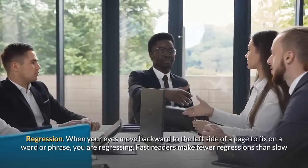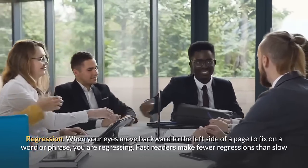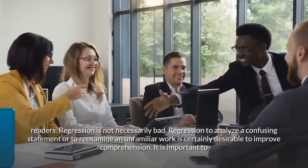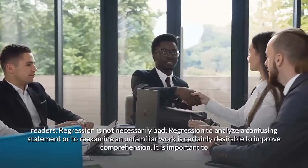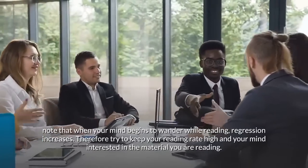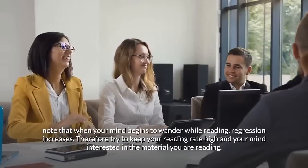Regression. When your eyes move backward to the left side of a page to fix on a word or phrase, you are regressing. Fast readers make fewer regressions than slow readers. Regression is not necessarily bad. Regression to analyze a confusing statement or to re-examine an unfamiliar word is certainly desirable to improve comprehension. It is important to note that when your mind begins to wander while reading, regression increases. Therefore, try to keep your reading rate high and your mind interested in the material you are reading.